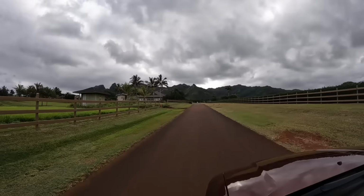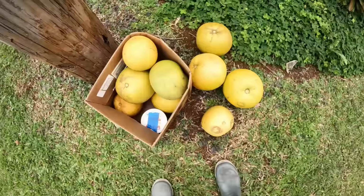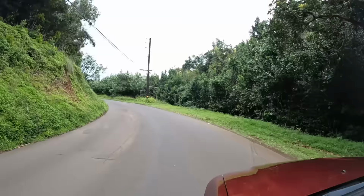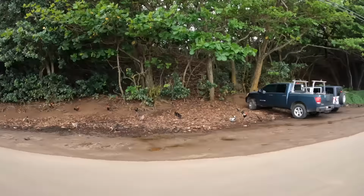Don't put that up there, oh. That's a bad idea. Hold on, I see a box of breadfruit on the side of the road here. Let's check this out. Anyone got a dollar on them? I do. Check it out, guys. These are breadfruit. Ooh, that one feels good. Okay, there's the dollar. There's a breadfruit. Here, baby. Thanks. Check it out. There's so many chickens. Look at this.